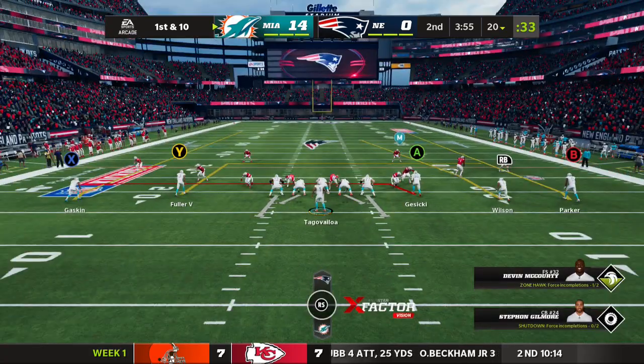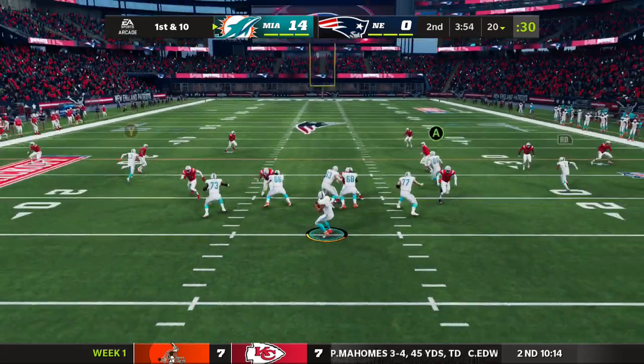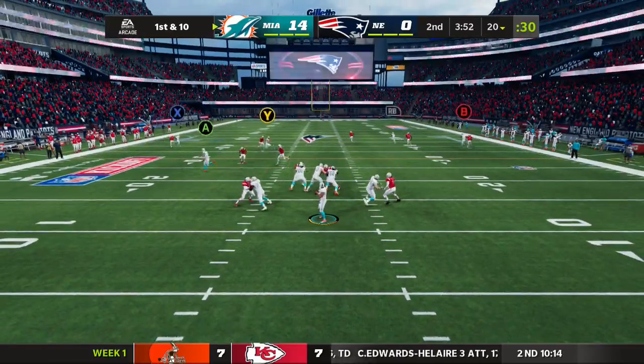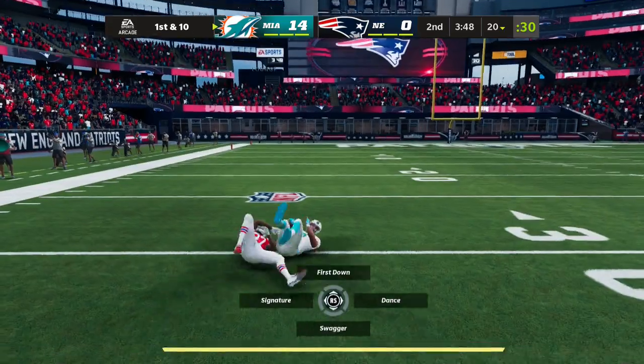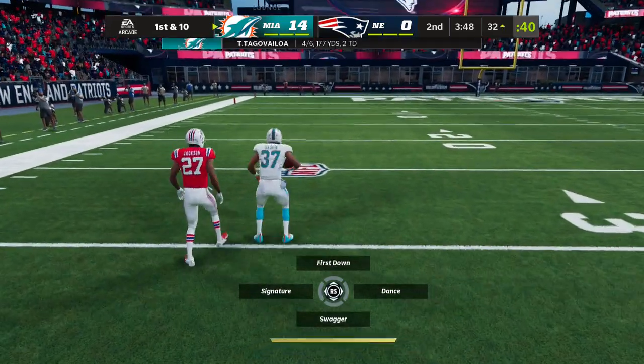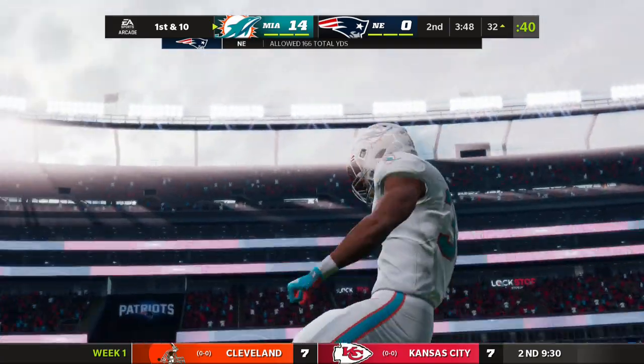And out come the Dolphins now. And Charles, nothing like squaring off with a division opponent, a division rival in week 1. Do you like that they are matching up this early, or would you prefer? And that's caught inside the 35. And he takes it all the way down to the 32.